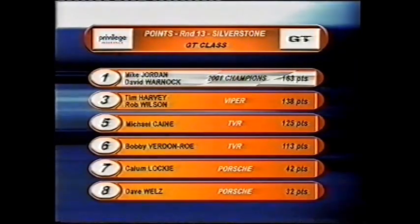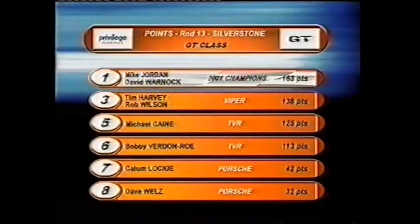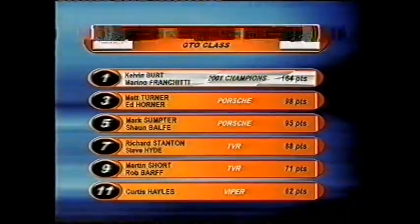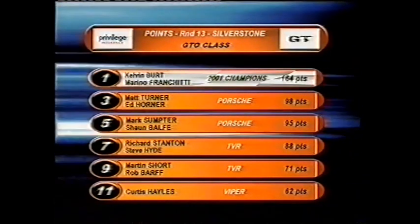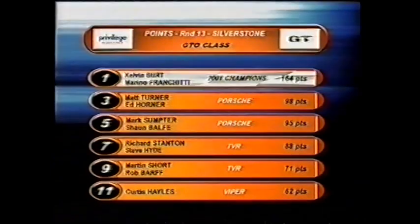Final points table: the champions ease further away from the Viper crew, and last year's champion Callum Lockie is in 7th. In the GTO class, Burt and Franchitti are confirmed champions, but Turner and Horner still held on to runner-up position despite the non-finish. Well, the moment has come.